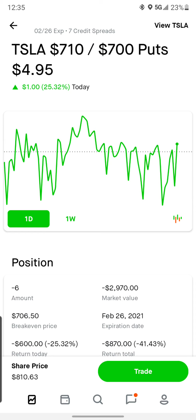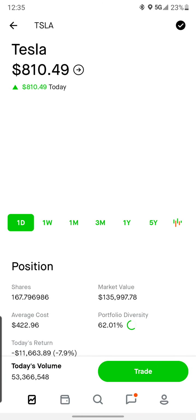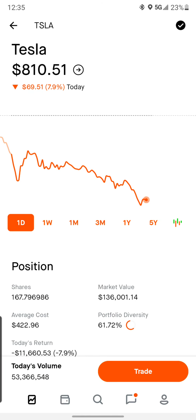Hopefully this makes sense. Hopefully it's helpful. Yeah, so we're right around that 810. I wouldn't be surprised if it drops the same tomorrow. Maybe quite a bit more. I know everything politically is crazy right now. A lot of news coming out.